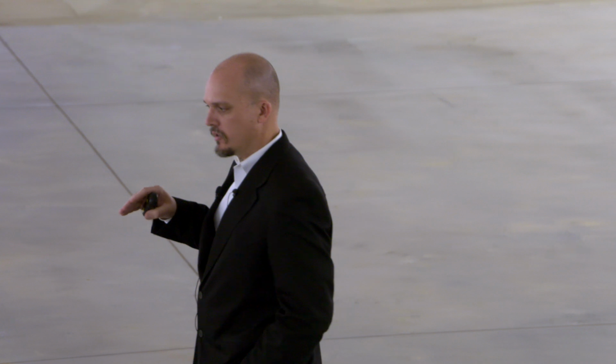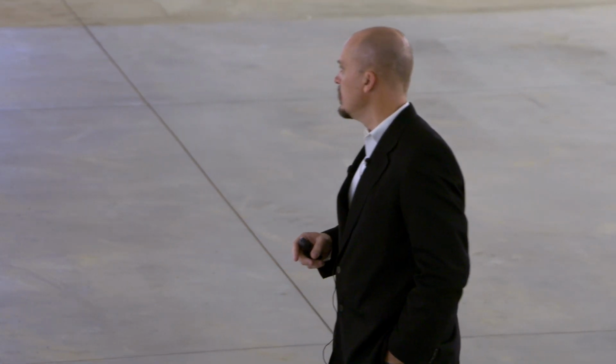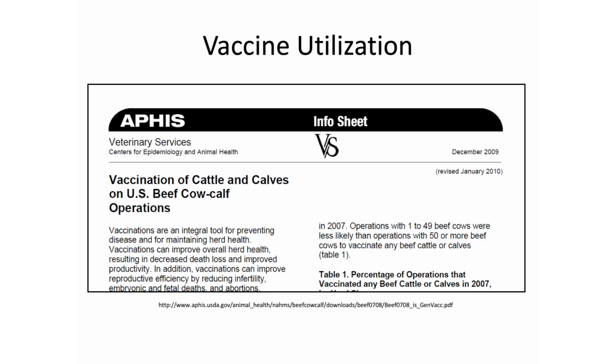What I want to do to start out is give you some background information about where we are as an industry in terms of vaccine use and how we are making use of these technologies. If any of you are familiar with the National Animal Health Monitoring System, or NAHMS, studies published by the USDA, they're a survey the USDA does about every 10 years for different segments of animal agriculture, and they give us a snapshot of how things are done in the industry at that particular time. The last one we have available for cow-calf operations is 2007 and 2008.